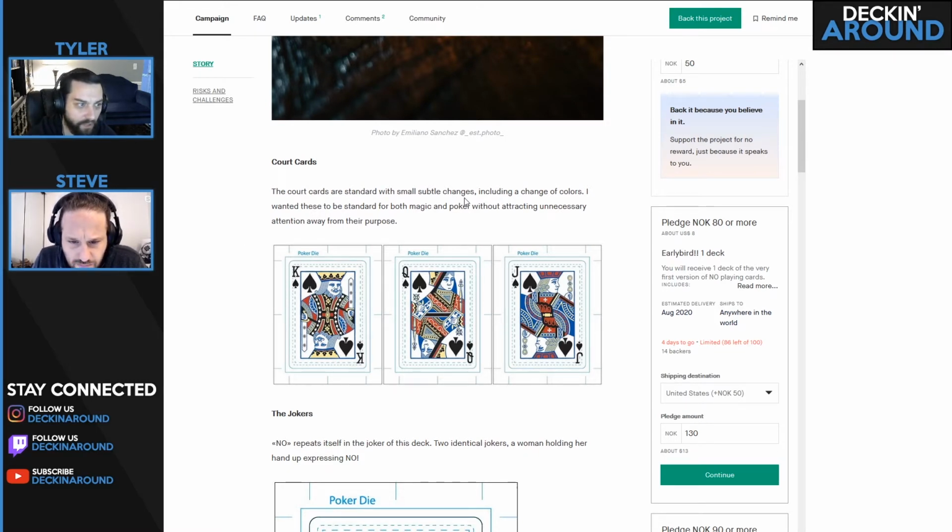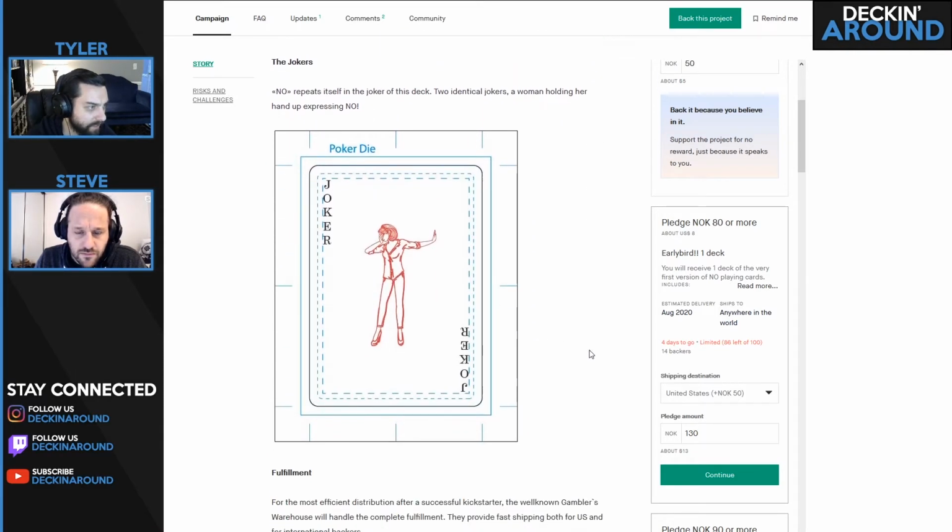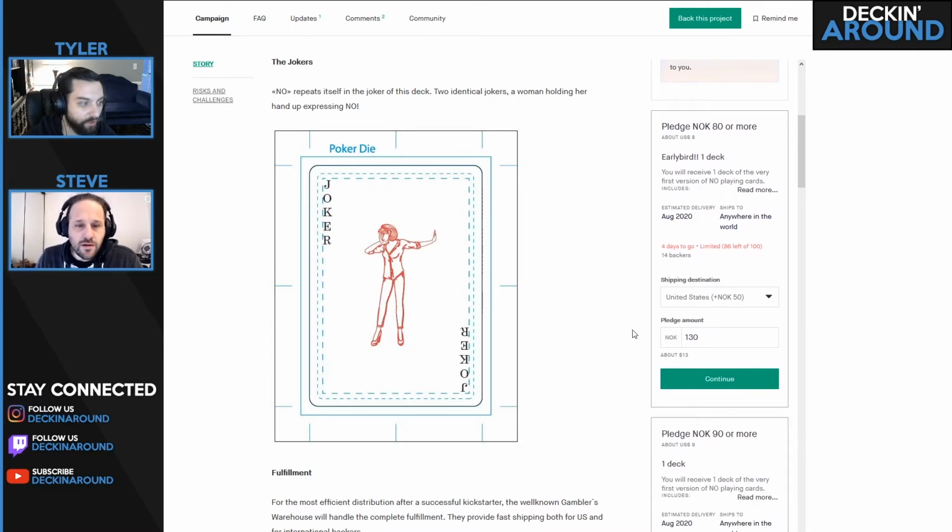They mention subtle changes here and you can see it with the king. The eyes are a little bit changed, the blade right there is a little different. Nothing too crazy. The Joker goes with the whole no theme, I guess.